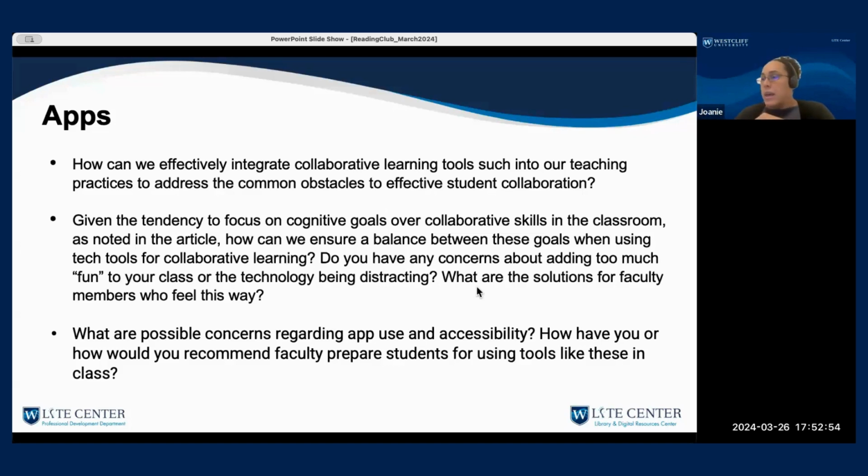You'll be able to use these. Given the tendency to focus on cognitive goals over collaborative skills in the classroom, as noted in the article, how can we ensure balance between these goals and using too many tech tools for collaborative learning? Do you, as a professor, and this is really to everyone in the room, have any concerns about making things too fun in your class or too technology based? Is it distracting? And what are some solutions, if you don't personally feel that way, for faculty who might feel that way?